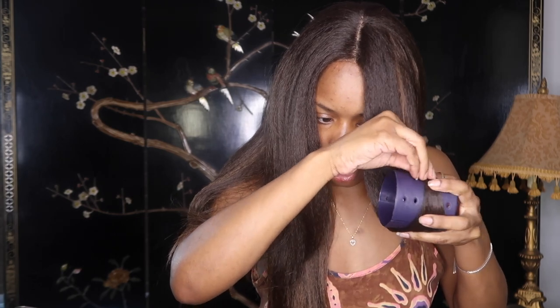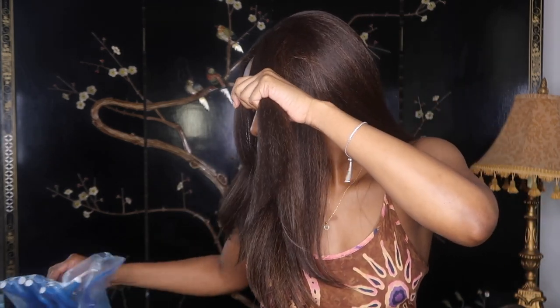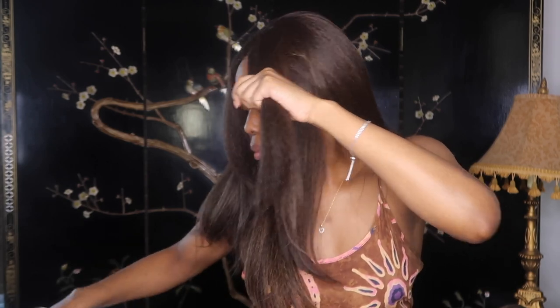Yo, I always have a hard time with these rollers. I am not a pro roller, guys. Especially doing it from this angle. No, it's not tight enough for me. I'm just gonna break it in two and do two of these. Because like I said, I'm struggling.